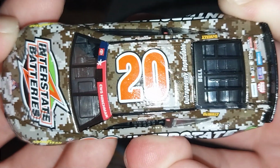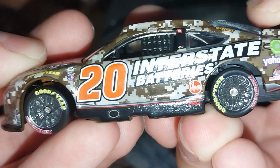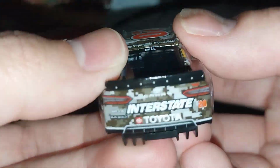Of course, here's the top profile of this car. Here's the left side, which is pretty much the same as the right side. Not really a split paint job. I believe the arrangement of the camo is nearly identical. But yeah, I love how it's just all across the car.